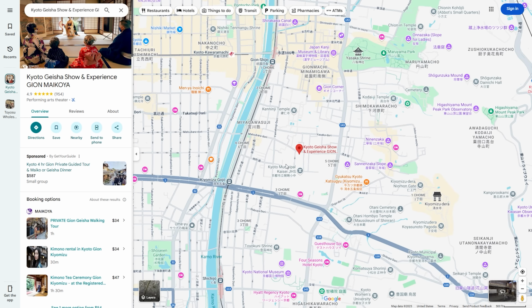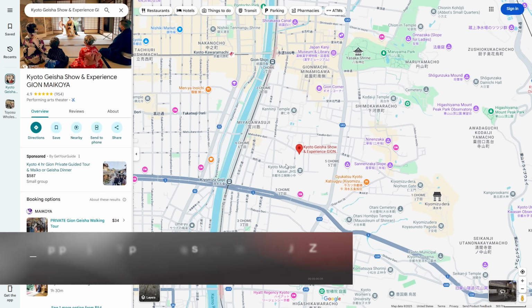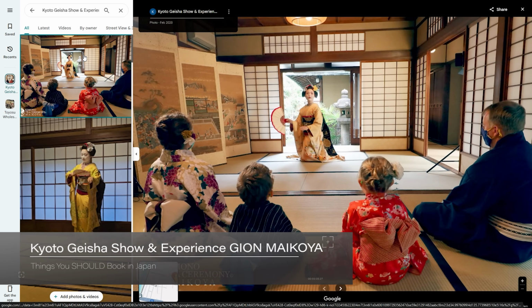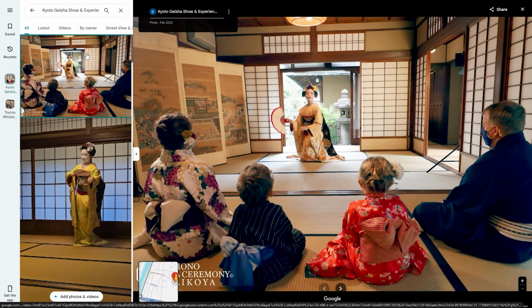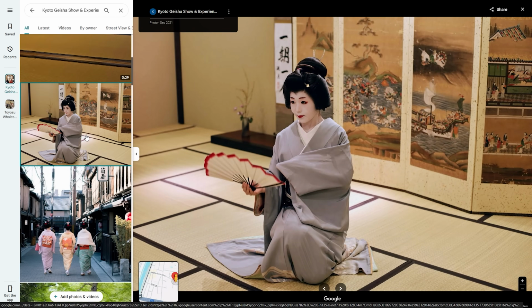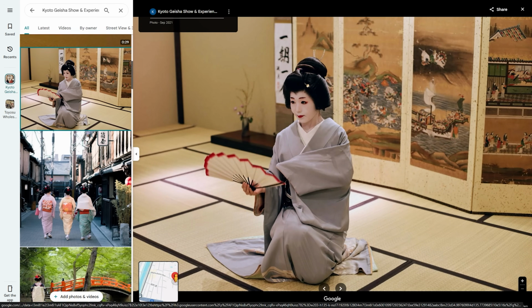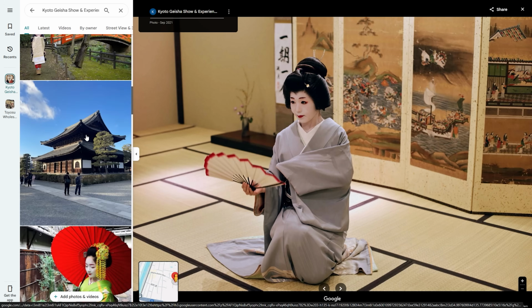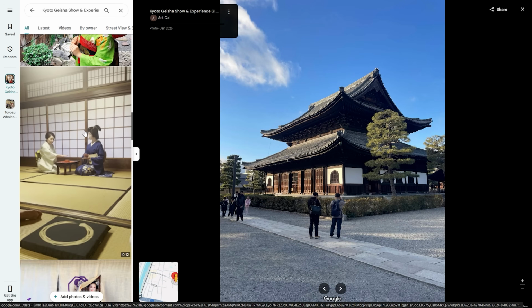If you want an even more traditional experience, you can book the Kyoto Geisha show and experience through MAIKOYA. This is where you can meet a real geisha in the famous Gion district of Kyoto and experience a traditional tea ceremony. This is a ceremony that takes around 45 minutes, where in addition to the tea ceremony, you will learn to prepare matcha tea, enjoy Japanese sweets, get introduced to the history and traditions around the geisha by an interpreter who will explain more about the geisha, and enjoy a dance performance by the geisha.